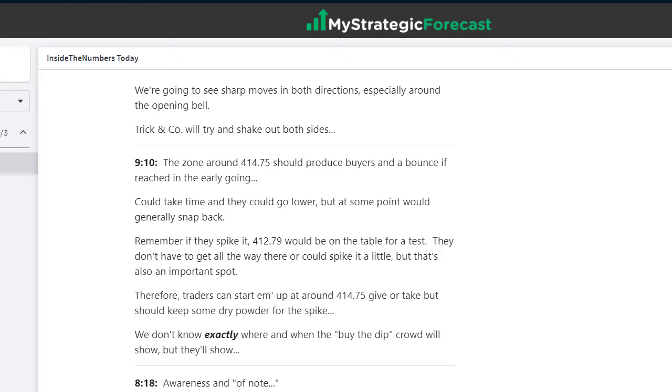They don't have to get all the way there, or they could spike it a little, but that's also an important spot. Therefore, now pay attention to this, traders can start them up around 414.75, give or take, but should keep some dry powder for the spike. We don't know exactly where the buy the dip crowd will show up, but they'll show. Again, before the market opened, I'm telling you where they're going to run a test if they kill the market, and also the buy the dip crowd is going to show up.